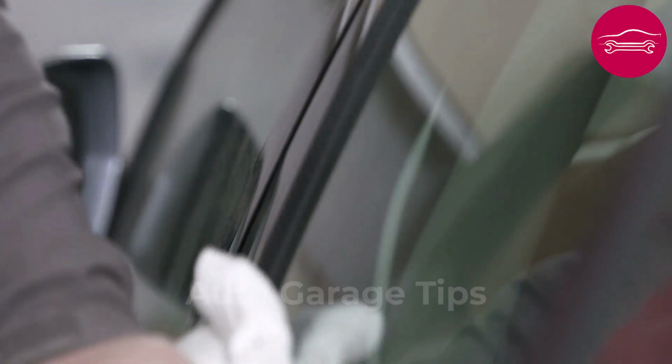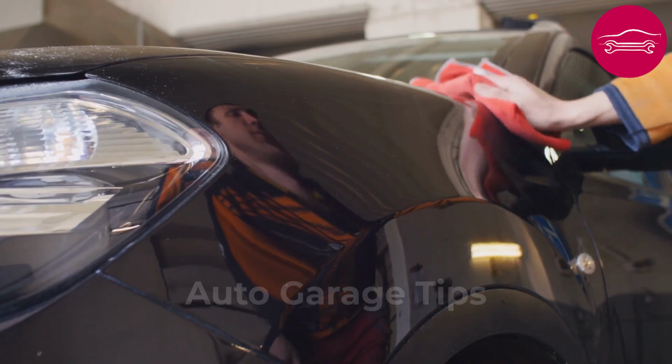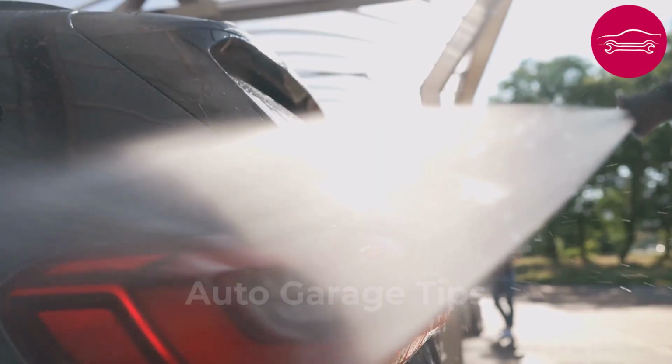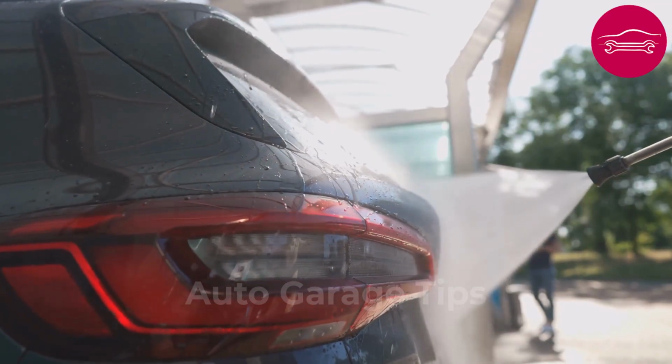The 13th technique uses newspaper to make windows shine. Contrary to classic cloths, newspaper leaves no marks or lint. Slightly moisten pages with vinegar water, then rub in circular movements. This traditional method guarantees perfect transparency without chemical products.